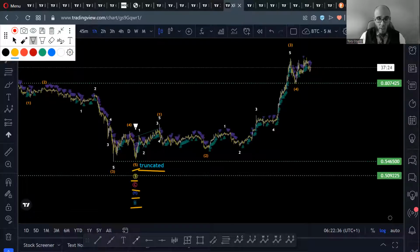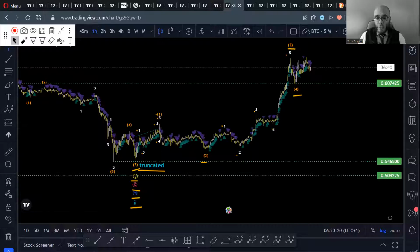What followed is a leading diagonal 1, 2, 3, 4, because I think that 4 slightly overlapped wave 1, and then a wave 5 for the first wave, then a second wave, and now we are subdividing the third wave. So it could be a 1, 2, 3, 4, 5, and that could be wave 3. And then we get a correction. The correction could be over, and we could again be subdividing and going higher. So my labeling on XRP is bullish, as you can see, and it looks quite encouraging.